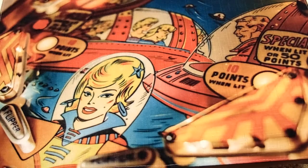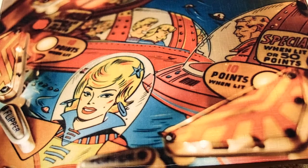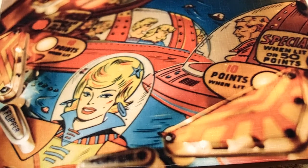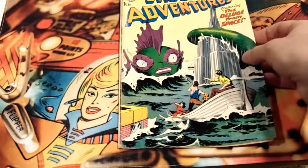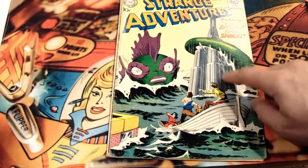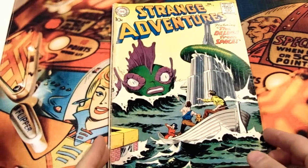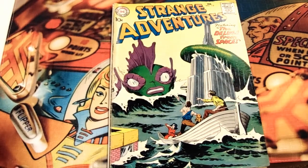Looking through the box from the past, it looks like every issue has a depiction of the Empire State Building, a very iconic building from New York City. So we're going to take a look at Strange Adventures 113, where we could see the Empire State Building right in the background being grabbed up by an alien from outer space. This particular cover is a Gil Kane cover.